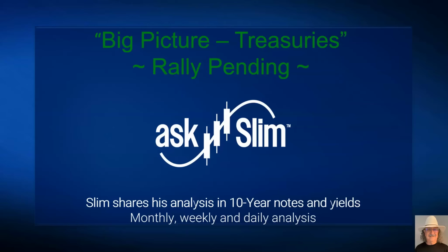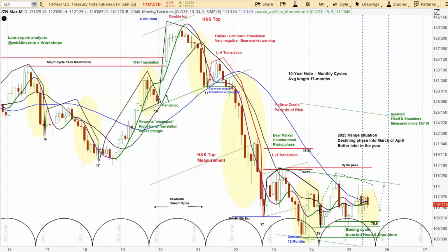So we're going to take a look here at the 10 years. So we'll look at the ZNs. And also we're going to look at the 10-year yields and get a sense for using that as a guide for our analysis. If I look at the charts right over here, we're going to start out by looking at the monthly chart here in ZN.